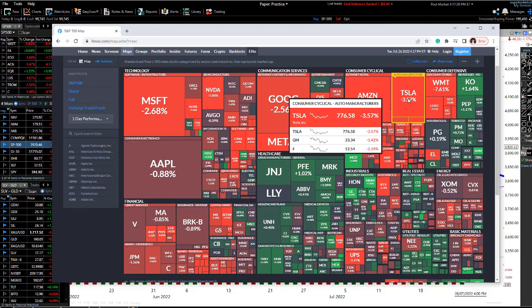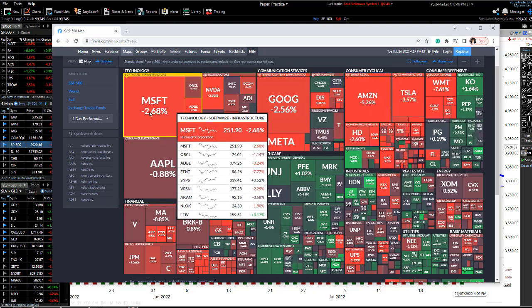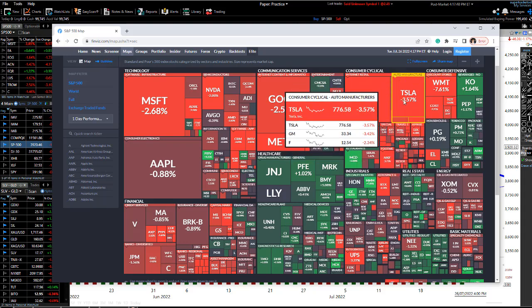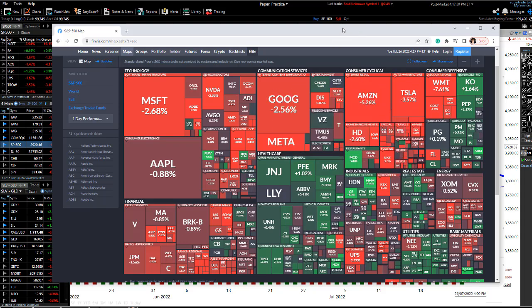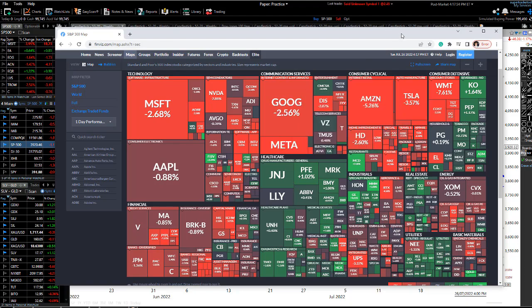Tesla was definitely going to be a false breakout. I'm going to share that with you. With that, we can also see we have Amazon down as well, and Google and Microsoft. So let's actually look at this. I want to show you something when it comes to Tesla, and why there was a lot of bullishness in Tesla.